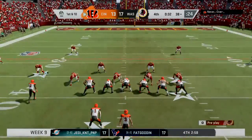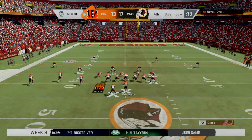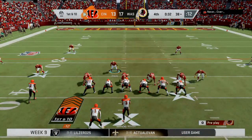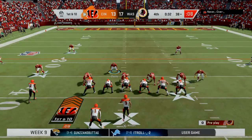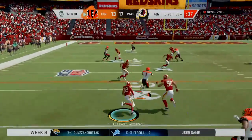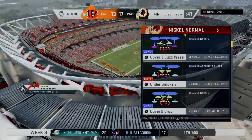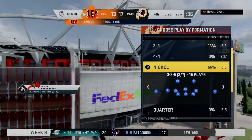So here's a 1st and 10 at the 38. Now Wilson will find his running back, Joe Mixon, and he works it past the 30, almost to the 25. Now the Bengals are going to use the first of their timeouts as they get it with 26 seconds to go in the football game.